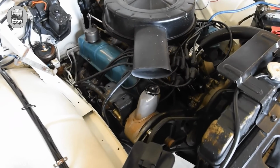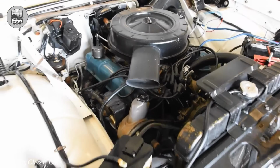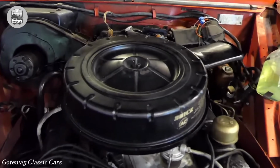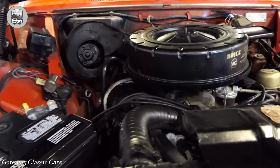And there you have it, folks. 10 of the strangest, most innovative engines ever produced by GM. These power plants may not have always been the most successful, but they definitely left their mark on automotive history.